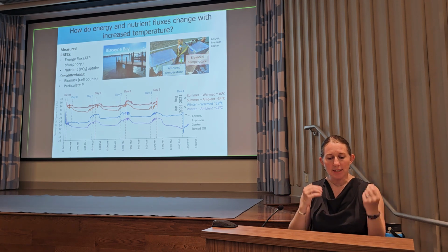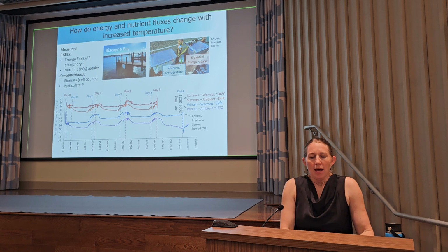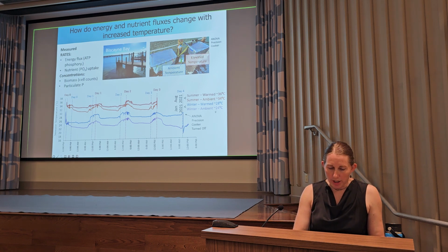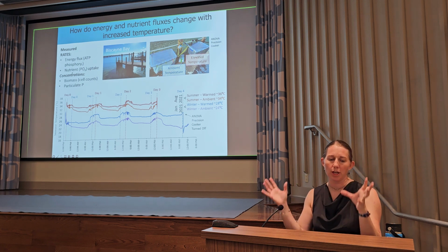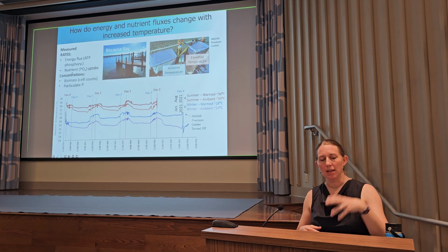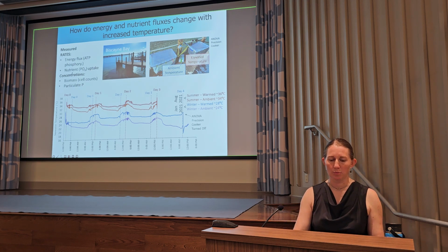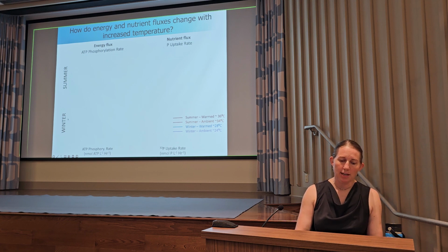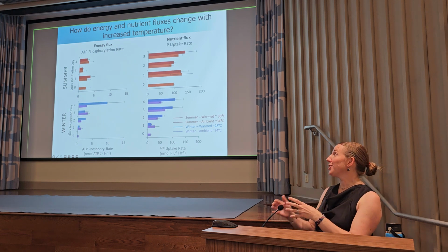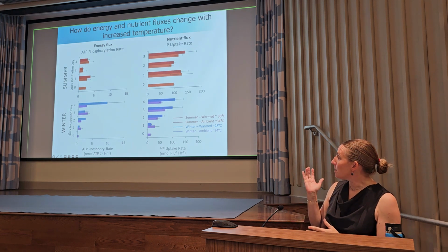So we did this in the winter and in the spring. And you can see the average temperature ranges in each of those, January and August. So we were focused on the energy flux and nutrients, and then measured a whole host of biomass parameters and nutrient parameters to get a full picture of what was going on in the ecosystem. So looking at that energy flux and that nutrient flux in the summer and in the winter, in our 2 different conditions, we saw changes over time and some systematic patterns.